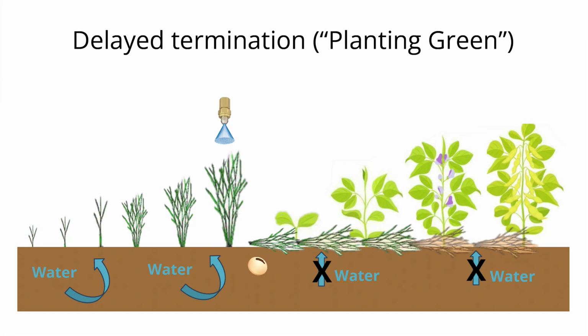Now, if we delay that cover crop termination until it's time to plant the soybeans, then those effects are going to be a lot more dramatic. The cover crops will grow longer, and they will take up more water when they're growing. The soil will be drier by the time it's time for us to plant the soybeans. And then later, we'll have more biomass, and that mulch will also be stronger and last longer into the soybean season, and will help us conserve more soil moisture during the soybean growth later in the soybean season.